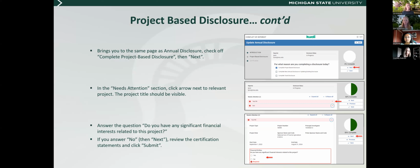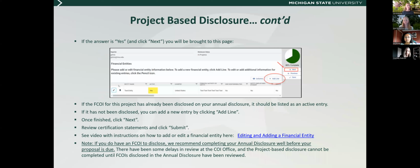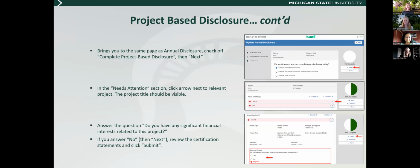And it will ask if you have financial entities to disclose. If there's nothing to disclose, you just hit no, and then you would hit next. Okay, and then, sorry, Courtney, if you can just go back. So if you hit next here, it's the same as the annual disclosure. It's going to bring you to that certification statements page, and then you can just hit submit, and then you're all finished.